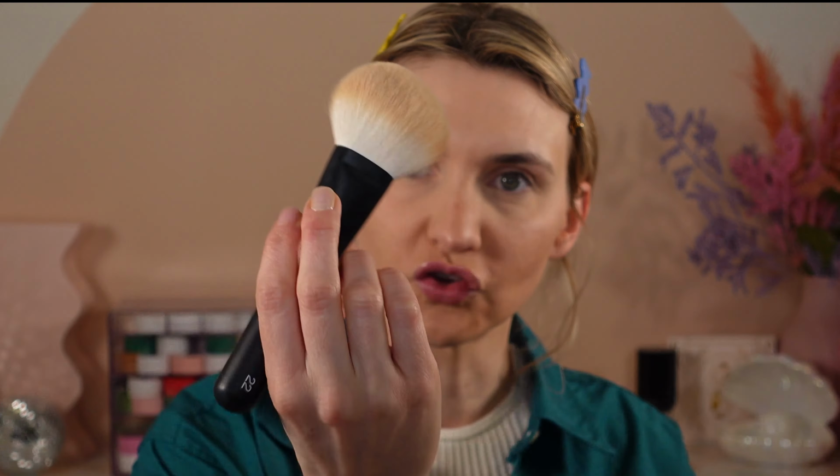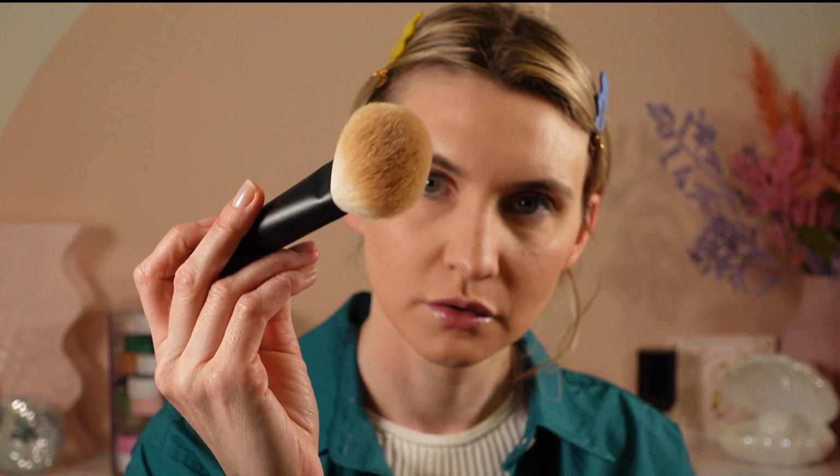For bronzer, we are going to use one of my favorite bronzers that sadly has been discontinued, but it is the Marc Jacobs Tantastic bronzer. And then I'm going in with my Refer 22 bronzer brush. You may have noticed my light just will not hold a charge. It worked for like 2 seconds there and then it went down.